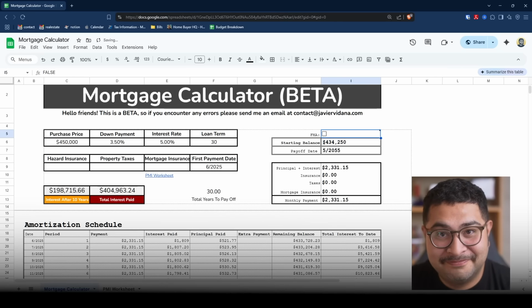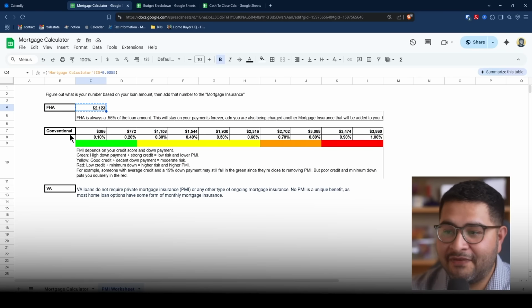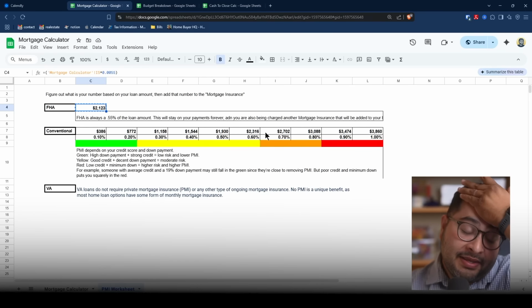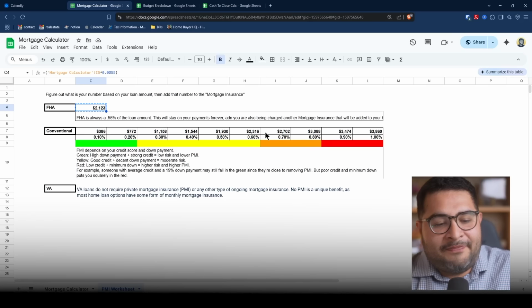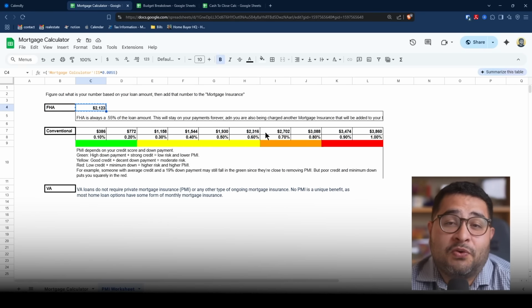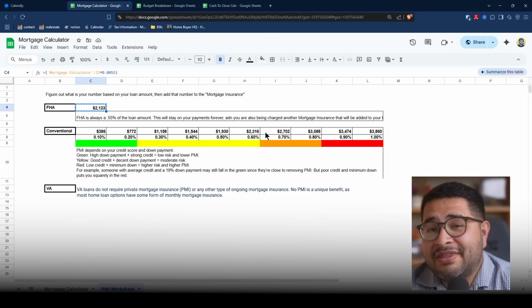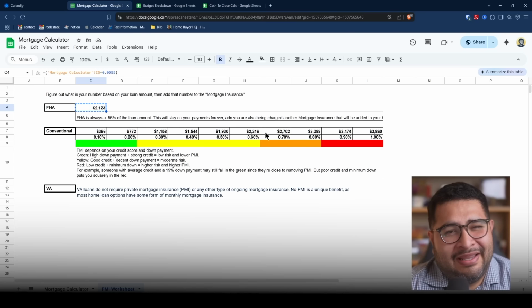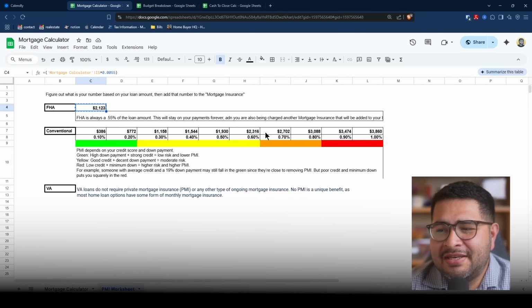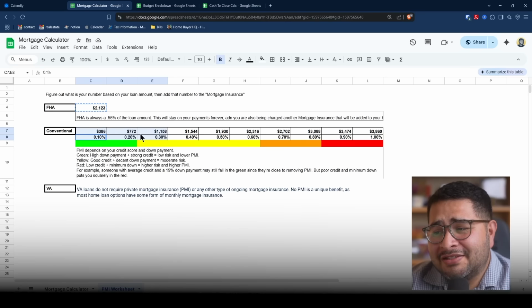So cool. With conventional, it varies. Here's the thing. There's a complicated formula that no lender will ever tell you up front what it is, because you won't really know, because it's based off of two things. It's based off your risk factor. If you are someone with extraordinary credit, like a 900 credit score, and you're putting 10, 15% down, you could have a PMI as low as between 0.1 to 0.3%. And this is your annual amount, right?